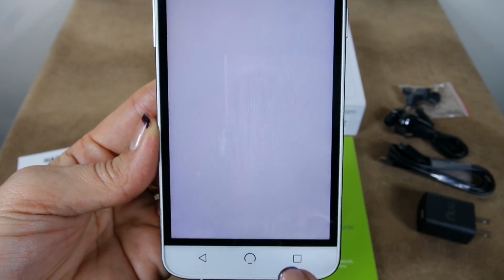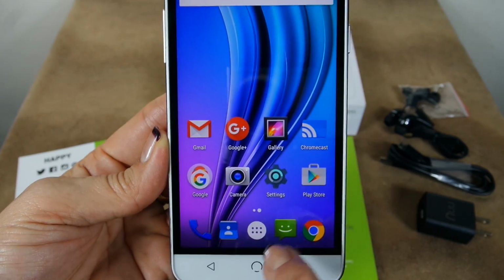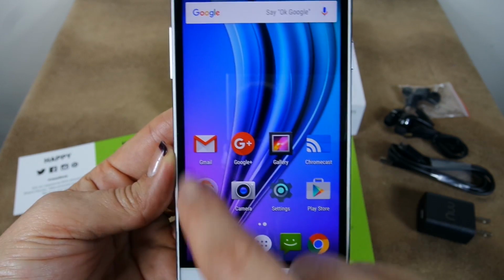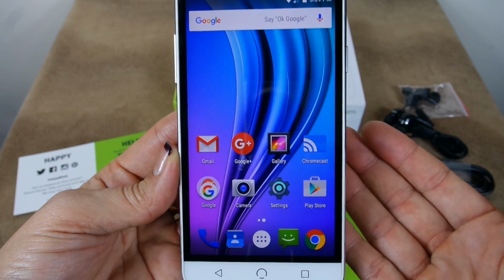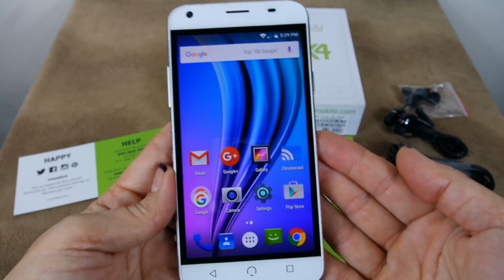Let's go to the Google Play. Yes, there we go. Okay. Your Chromecast, which I was actually watching a movie. So it's really just the standard Android operating system for you to go ahead and customize at will. So it's really a no-brainer.